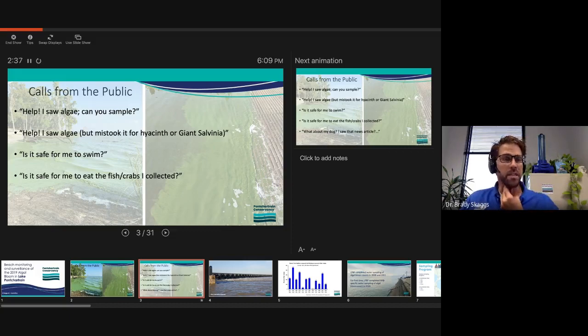Is it safe for me to eat the fish and crabs I've collected? That was extremely common as well, but those are two different exposure scenarios, and because the exposure scenario is extremely different, the way that we calculate risk is also different. And so making inferences about safety is, of course, an extremely challenging thing.